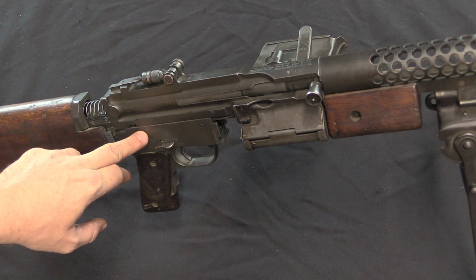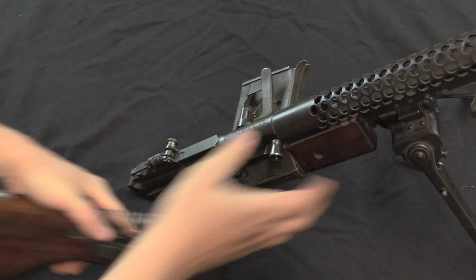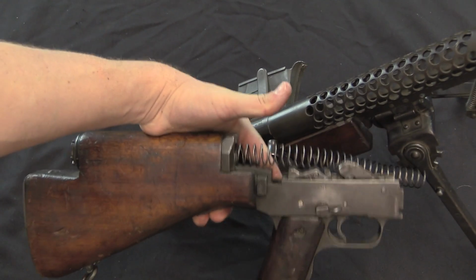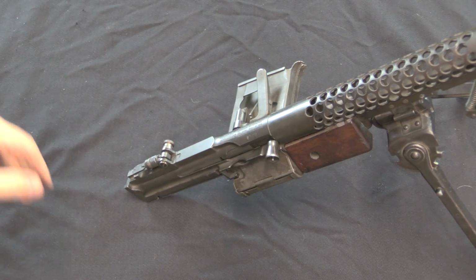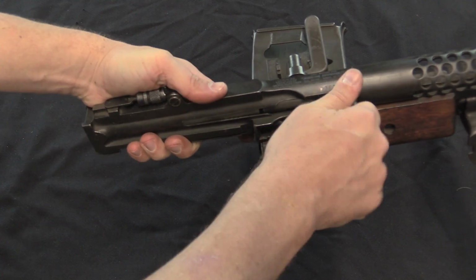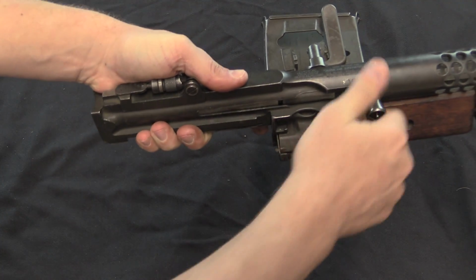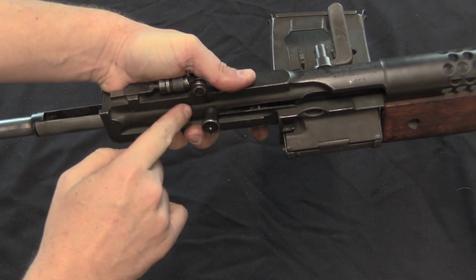These two just slide on a set of rails, and the lower assembly comes right off the bottom of the gun. We'll take a closer look at that in a moment. First, let's get the bolt out of the way here. There we go. We'll pull the bolt out in a minute.